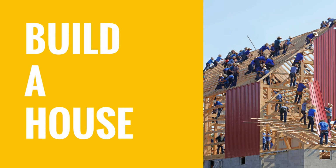You can sign up with your local Habitat for Humanity office to build a house together as a team, or join a larger team already doing a build. It's a great way to do some work with clients, colleagues, or referral partners.